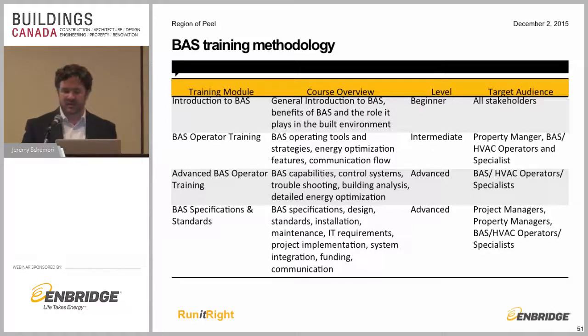It's so that people understand that it's not some sort of magical thing that's going to make each office cubicle have its own temperature and things like that. It gives a little bit more information for those that are interested. The next step is BAS operator training. And these are tools and strategies for energy optimization and communication flow. It's kind of going through similar screenshots that we've seen there. It's for the property managers and BAS operators and specialists.